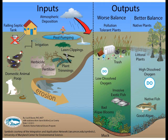The outputs, when they're not healthy inputs to begin with, you'll end up with things like trash. I mean, trash can be an input and an output all at the same time. Low dissolved oxygen. If the dissolved oxygen in a pond is too low, you might have fish kills. Invasive exotic fish species, because they're just more tolerant than the native species, so they're going to live in places where the native fish can't live.